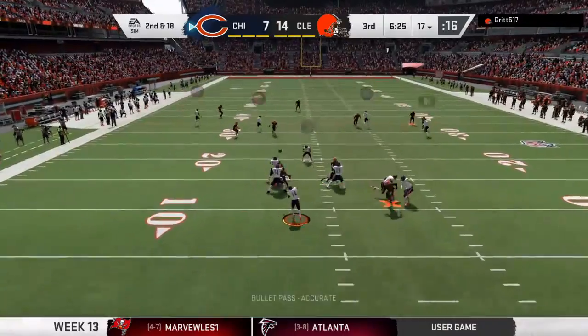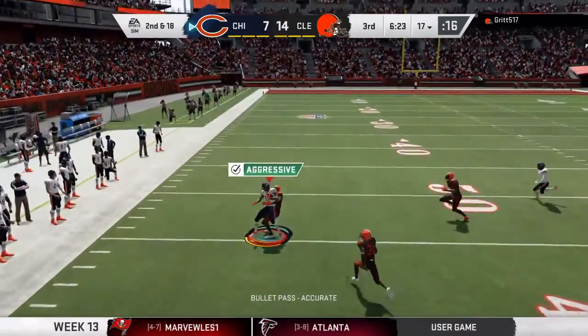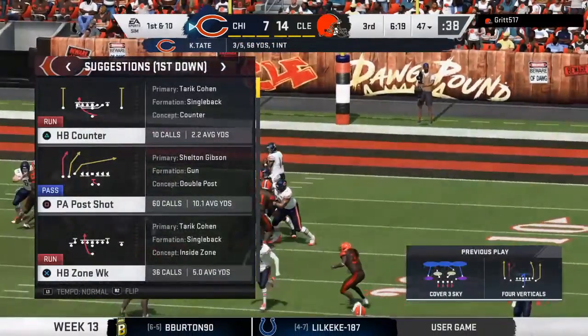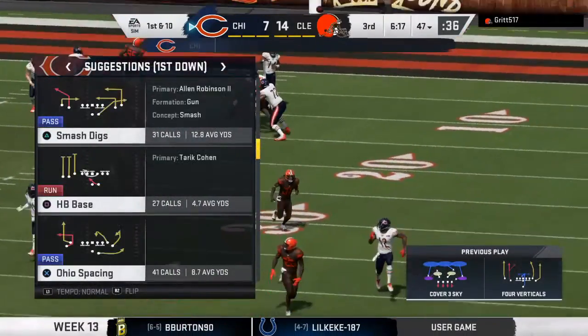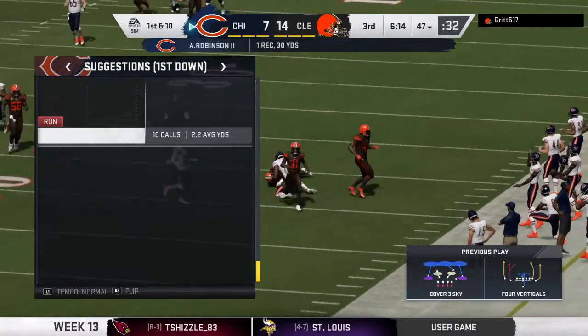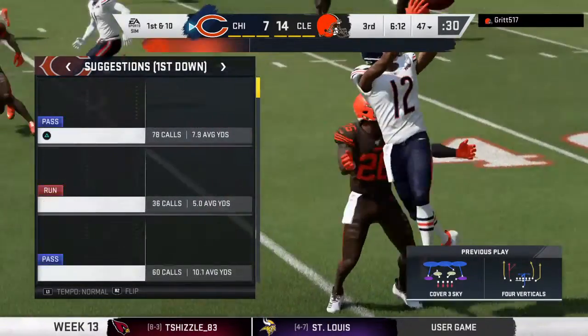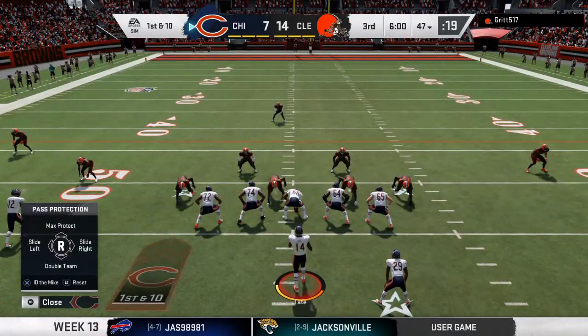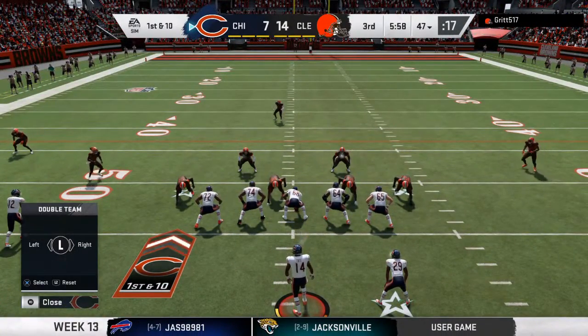Back to throw. Tate gonna let one fly for, he's got a man. Complete. A gain there of 30 big ones. It's your first drive of the second half. You're down on the scoreboard. Maybe you just say to yourself, let's take a shot, see if we can shake them up. And boy, they hit that one. The big play has them all the way out near midfield for a 1st and 10.